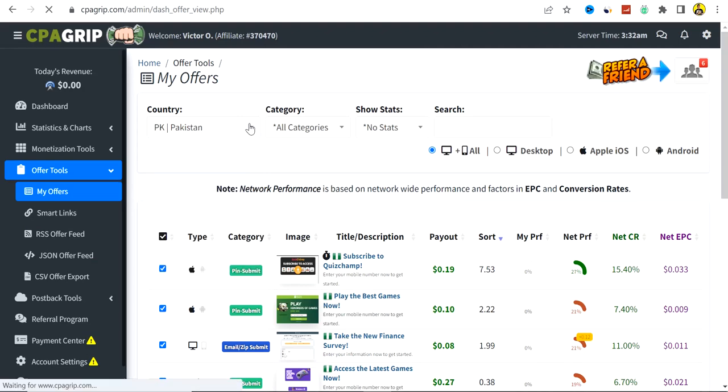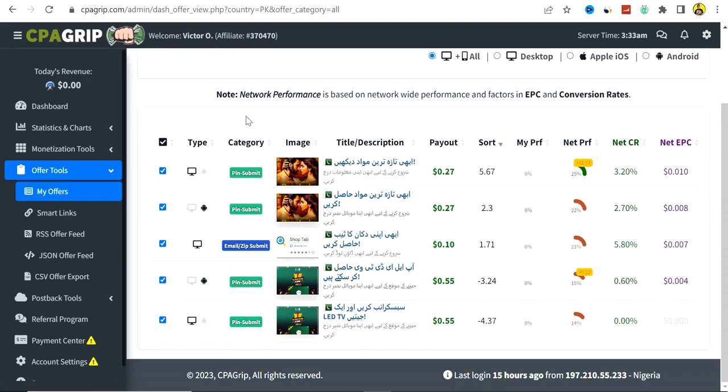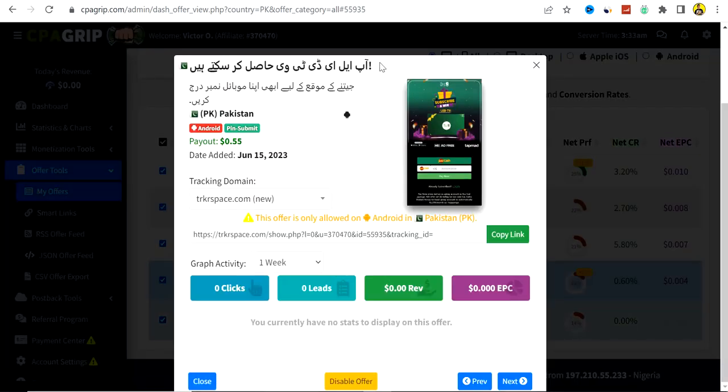So if I select Pakistan right now, as you can see, all these offers are available to that demographic right here. Supposing I want to go on to maybe selecting one of these offers right now. If I just select this offer, as you can see right here are more details on the offer, but since I don't speak this language, I'm just going to come right here and highlight this text.